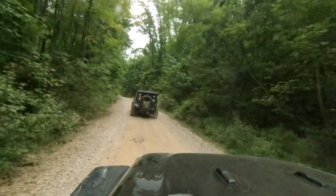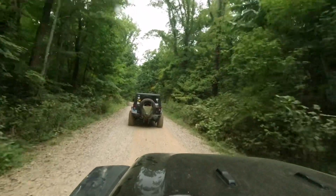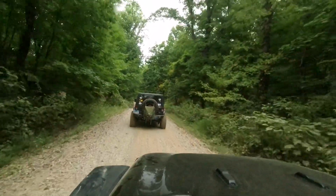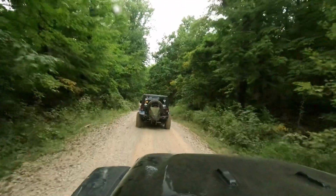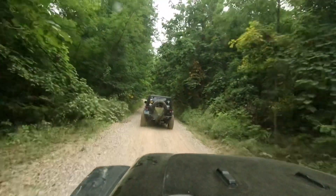I think either direction you went on the trail, the way we went, or if you did it in reverse, there would still be some good obstacles there. Obviously more of a downhill if you come the opposite way, but there's still a lot of good obstacles no matter which direction you go. You couldn't go wrong.